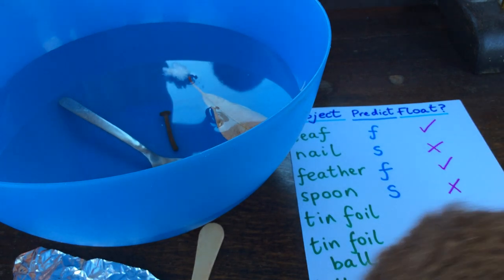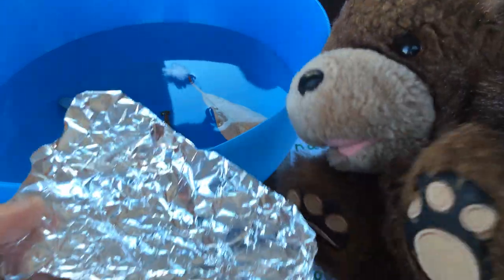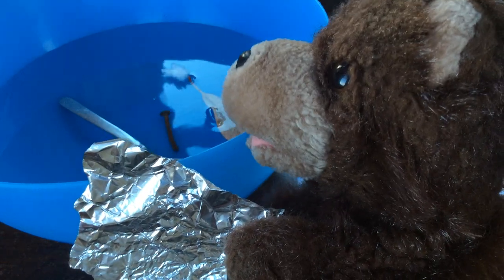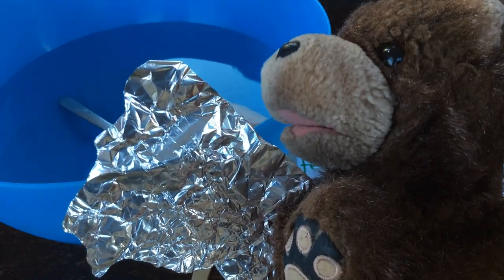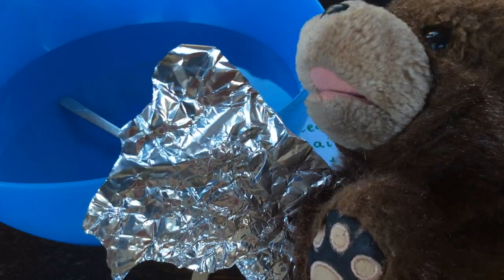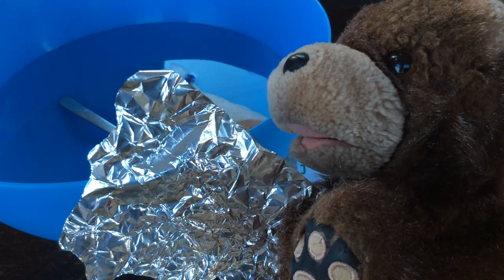Let's see. Tin foil. Now, this is metal, isn't it? Same as the spoon, because it's made of tin. So, as we know, we saw the metal. Both these times have sunk, haven't they? The spoon sunk and the nail sunk. So this is just more metal. So do you think it's likely to sink? Because if the nail sank and the spoon sank and they're both made out of metal, then probably this metal is going to sink, don't you think?